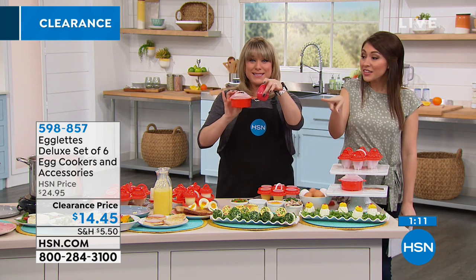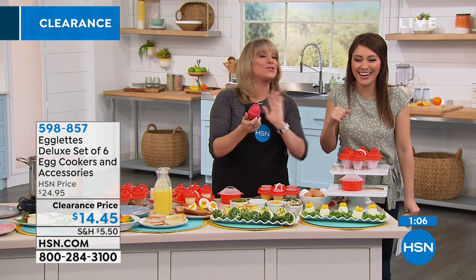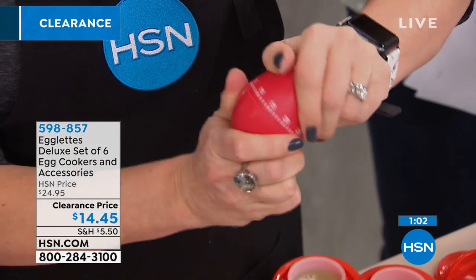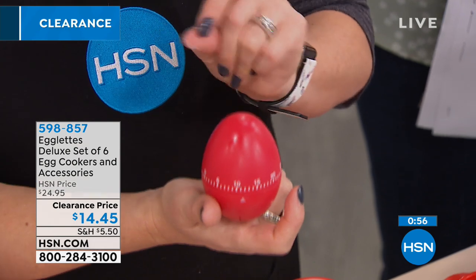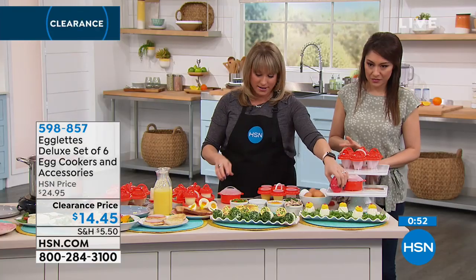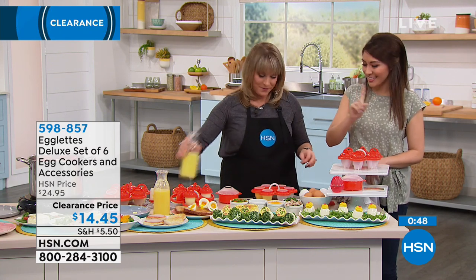You're also getting the timer as a freebie. And it looks like an egg. It's red, which is the number one color in the kitchen. And then if you just take it, let's say you want to go to that 12 minutes for your hard-cooked egg. You let it sit, and then it'll click down 12 minutes, and then it will go off. So this is a freebie as well. So this is why I love that you're getting the deluxe set today. So all of that for under $15 because it's clearance time today.